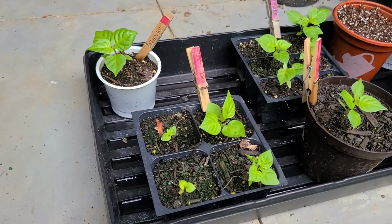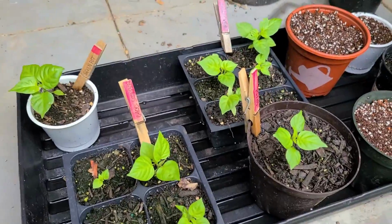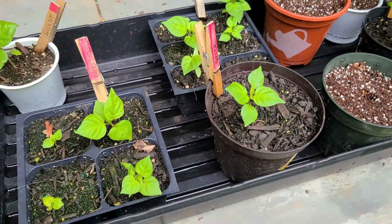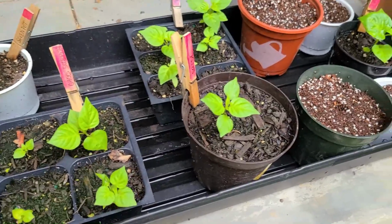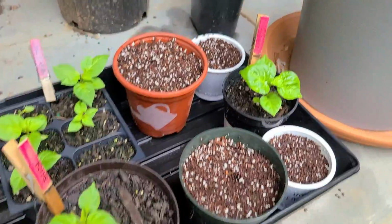We have lots of pepper seedlings this year, as always. A few chocolate scorpions there, 7 pot in the background, ghost peppers back here, and then an SRTSL, which is kind of a hybrid pepper from Pepperbutt Pepper Company. And one chocolate habanero over here.